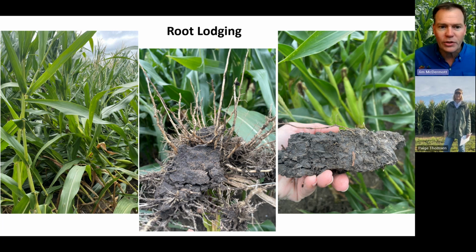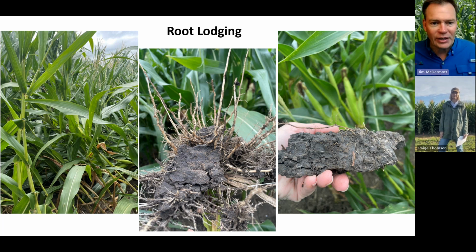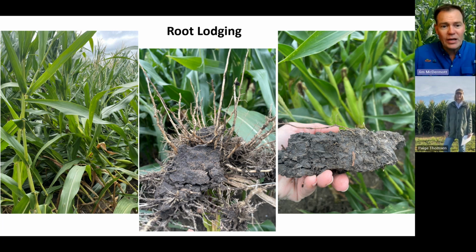And we've seen some hybrids that have a good root system, but maybe are a little slow in getting the brace roots down. And if it catches it before that happens, of course, and if we're dealing with some hard soils at that surface, that can spell a disaster. I have seen some of these fields where they've straightened back up to some extent. But obviously, when you have root lodging after tasseling, you're still going to be dealing with that gooseneck. You're still going to be dealing with some issues as far as harvestability.